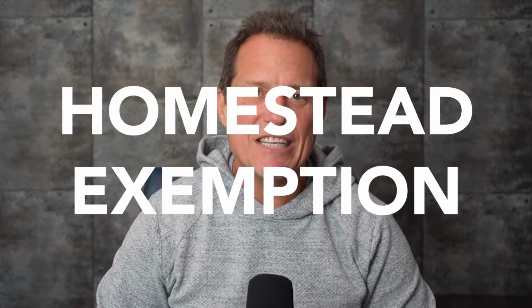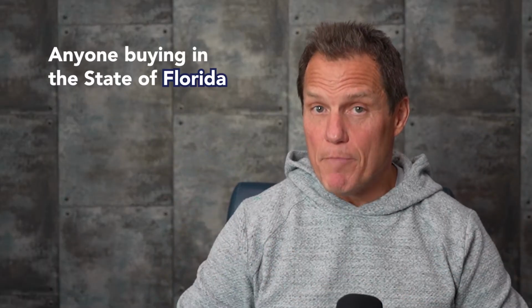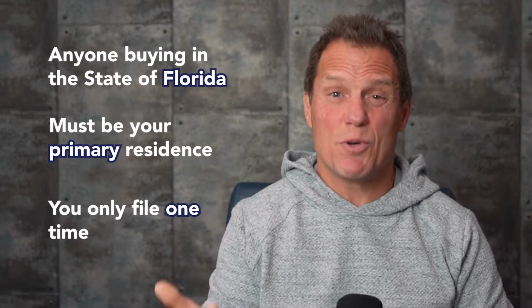Hey everybody, today I'd like to explain a little bit about homestead exemption here in the state of Florida. When you purchase a home in the state of Florida, we have something called homestead exemption. Homestead exemption is a program for anyone who's buying in the state of Florida. It must be your primary residence, and you only have to file one time and you do it online.